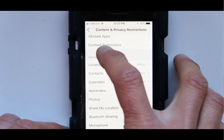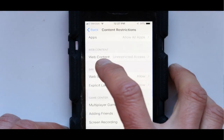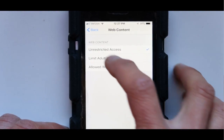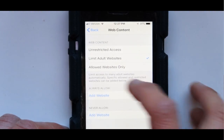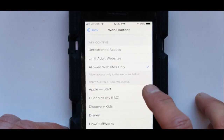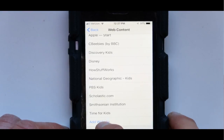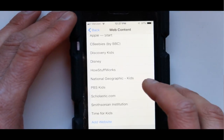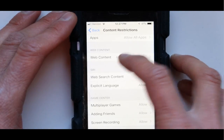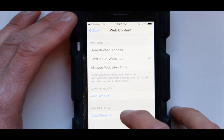You're going to keep moving where it says content restrictions, and there you're going to be moving where it says web content. Right now it has unlimited access. What you can do here is limit adult websites or allow specific websites only. So here is some that is already preset, and you can keep on adding any website that you go visit. This way you prevent people from actually having this blocker that keeps on just showing up on those sites and moving you to them.